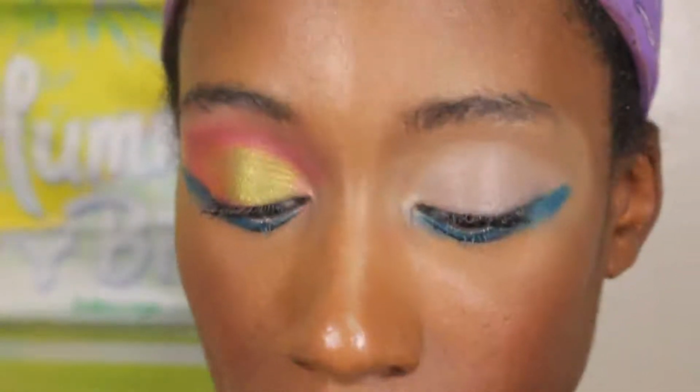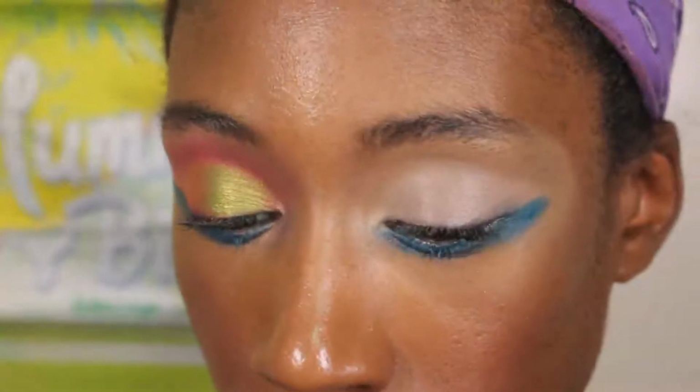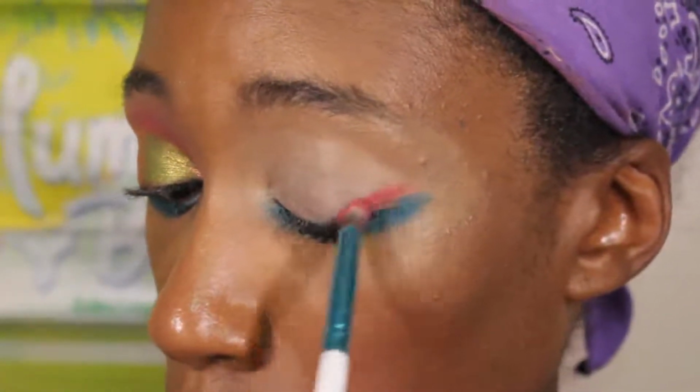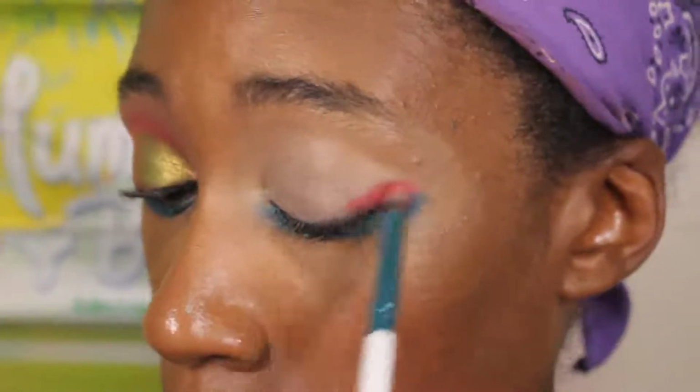Yes. So I started with Hibiscus, and that's what I put in the outer V and all in the crease. So you go ahead and blend that like so.